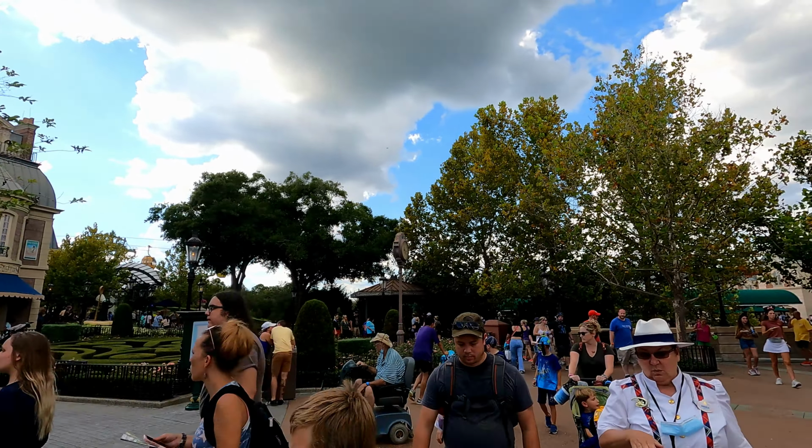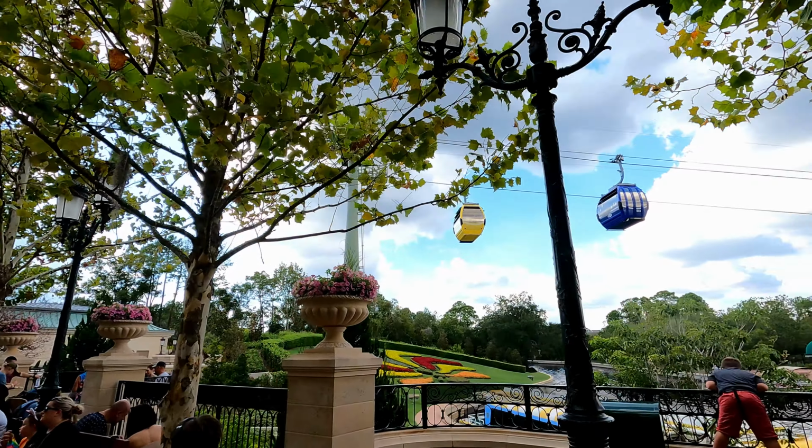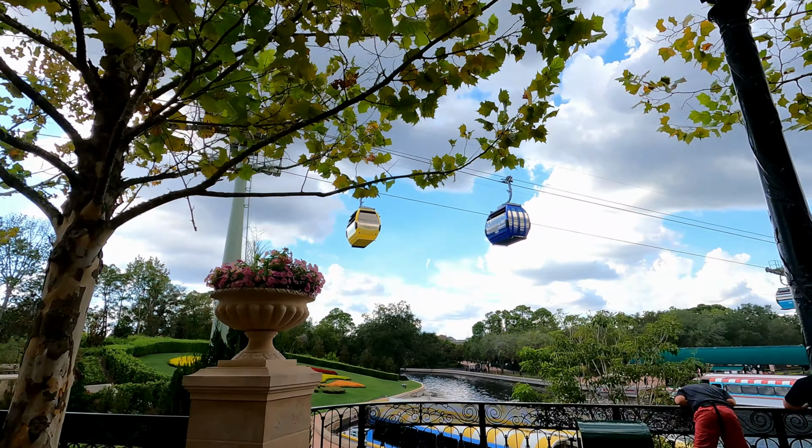Just kind of give you a little walkthrough so you can see what it looks like. Cool music playing in the background. The Skyliner looks to be maybe delayed a little bit. It's not moving.